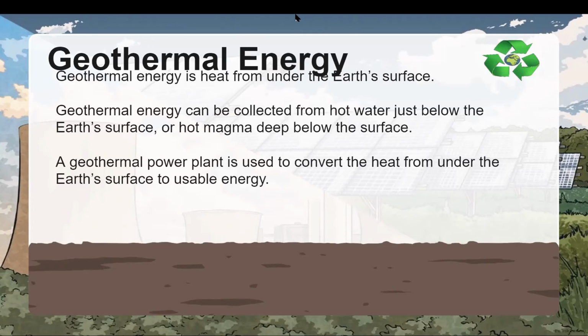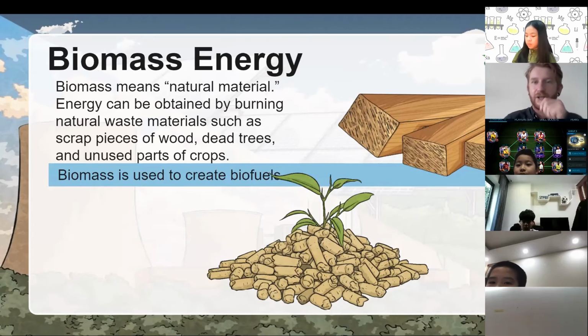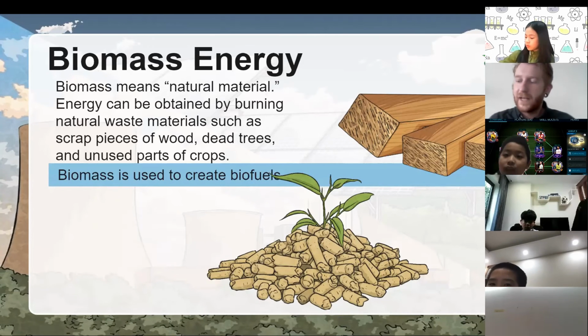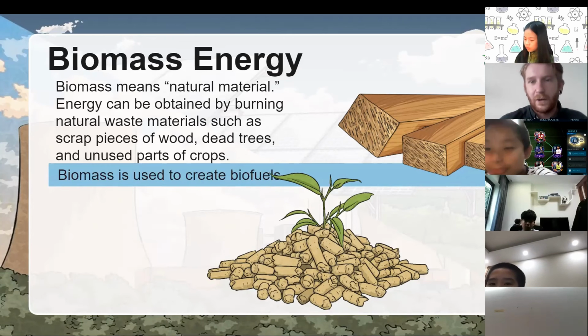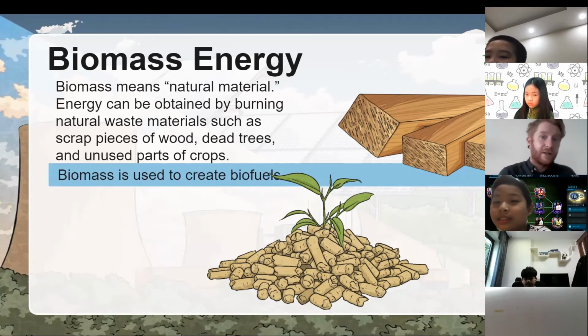But let's look at biomass energy. What do you think a positive of bioenergy is? It comes from dead plants and bits of wood. What do you think a positive part is? Can grow again. Grow again, right? If we're using dead plants and animals, then we can grow the plants and animals again.